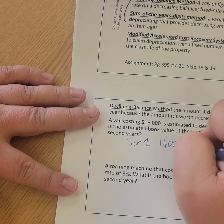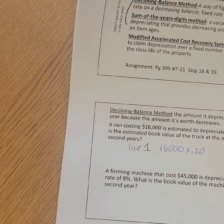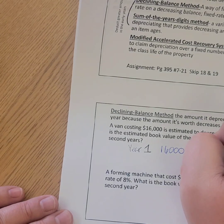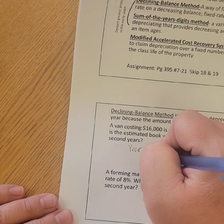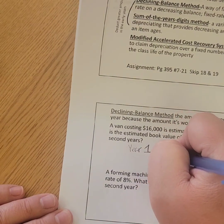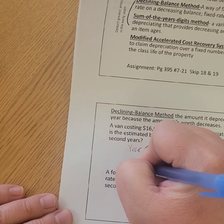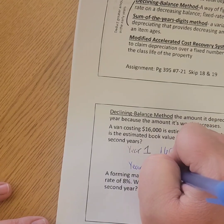And then we're going to multiply it by 20%. So then 16,000 times 20% is $3,200. And then we'll subtract it because now it's not worth that much. So year two, it's going to start at $12,800.